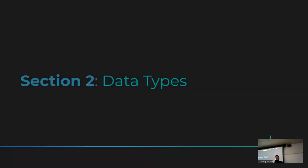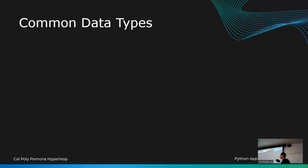Cool, we're done with section one. Let's move on to data types. And I'm going to try to move relatively quickly along this because I'm running short on time, but really brief understanding, there are common data types, like an integer. Integer just means a whole number, like 1, 2, 3, 4, 5.